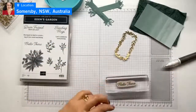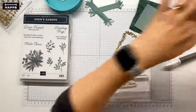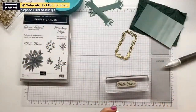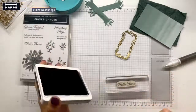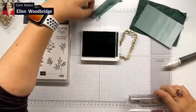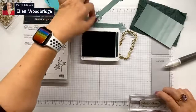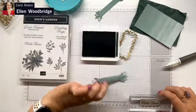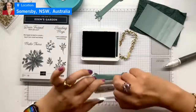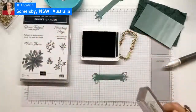So I'm going to grab my Evening Evergreen. That gives us a second pop of Evening Evergreen. The greens are gorgeous, Delinda, the Evening Evergreen and Soft Succulent. Whoa, I almost dropped that totally in the ink pad.